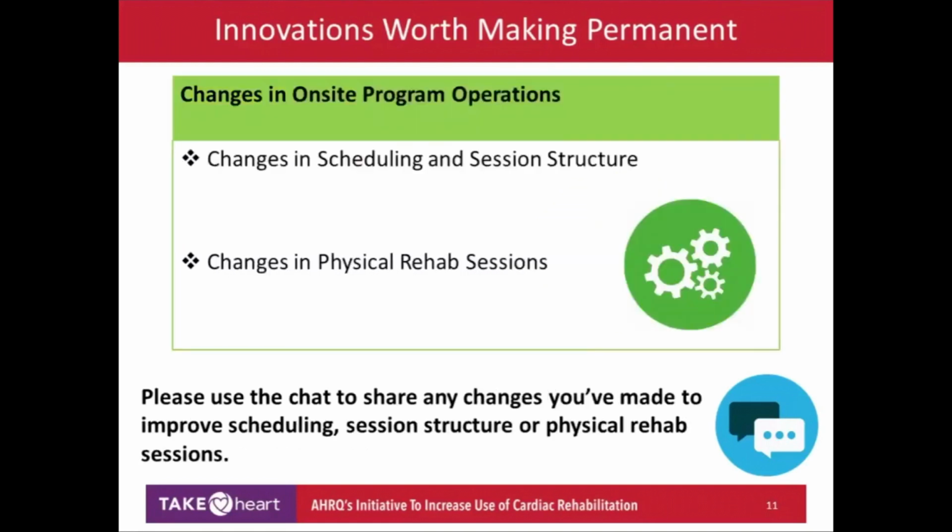And so once the patients are enrolled, we're in the program operations, and so there are a lot of opportunities for change there related to scheduling, to the structuring of your sessions, and then how the rehab process itself is ongoing. The exercise is ongoing during the sessions. So that's the next phase of our discussion.